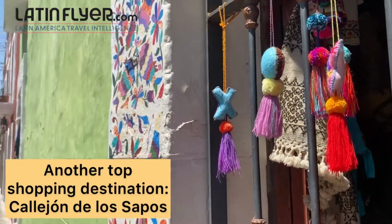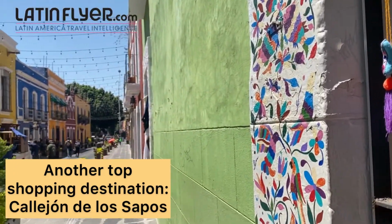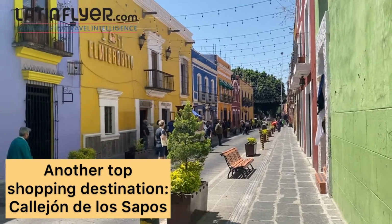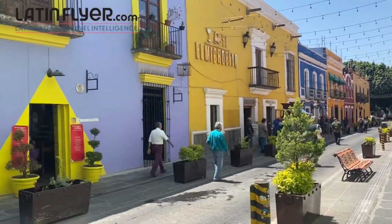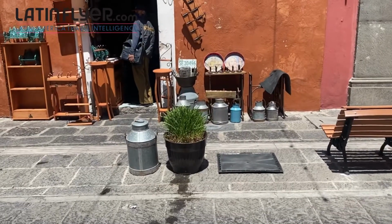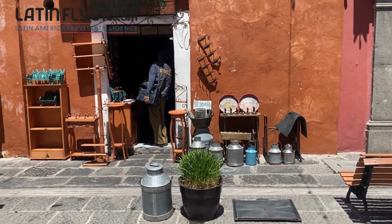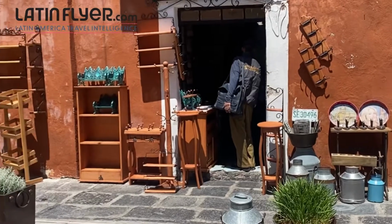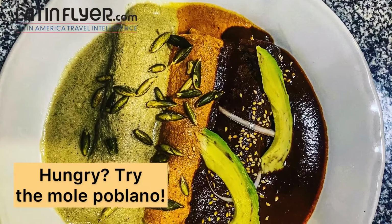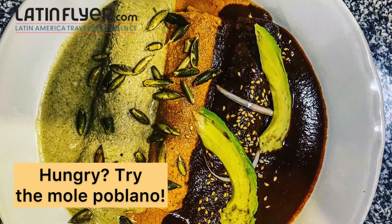Callejón de los Sapos is a little bit quieter than usual right now, but usually this is a very lively and colorful street to shop for arts and crafts, and also have a coffee or something to eat. Callejón de los Sapos is also a rewarding place to look for interesting and unique antiques from around Mexico. When it's time to refuel, don't forget to try some mole poblano, the city's most legendary dish.